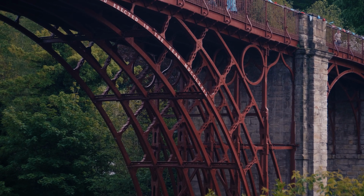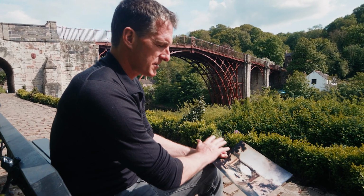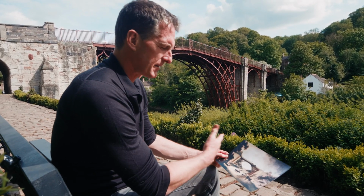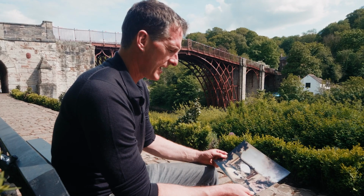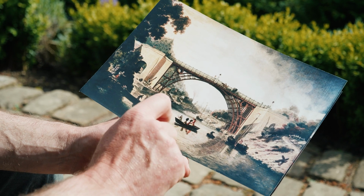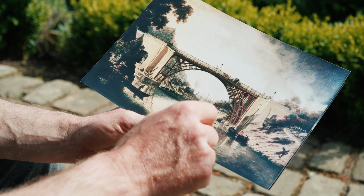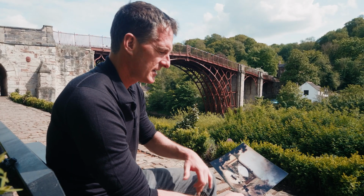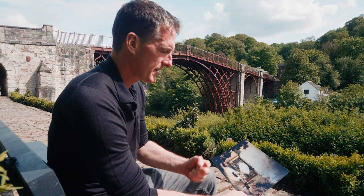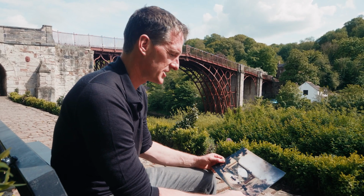Got some paintings here that give us a very interesting sense of what it would have been like in the decades after this bridge opened. This one was commissioned by the Darby family. They were very pleased with their triumph, and they paint a pretty picture of the area. There's a little bit of smoke rising from some chimneys up here. And look, there's various members of the gentry, two ladies here being punted with their gentleman companion, taking a look at the bridge, and a carriage going over the top. This is a genteel landscape, one of wealth, everyone admiring this brand new bridge in the middle.